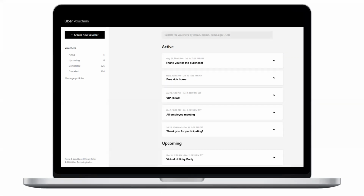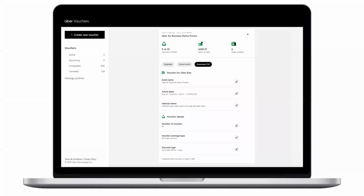Once the campaign is live, I can monitor the usage of the vouchers by my guests via the dashboard as well. Here you can see at the top of the screen the number of vouchers that are claimed, the amount that's been spent to date, and the number of meals that have been ordered. I can also download the CSV of the links that I've created for vouchers to distribute.